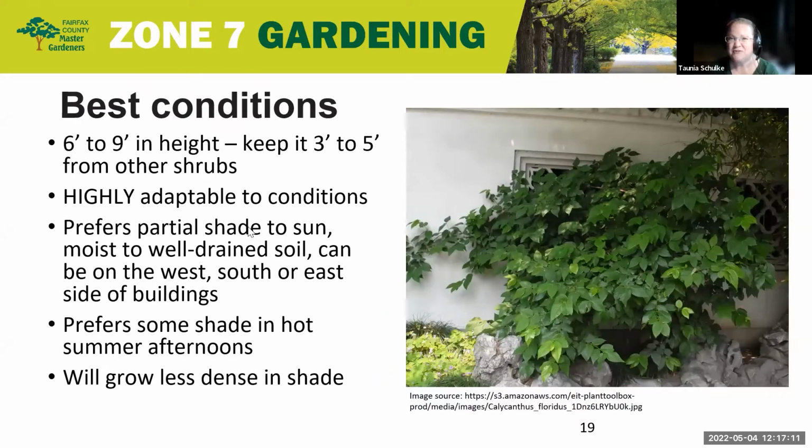The best conditions for this plant is someplace where it can grow 6 to 9 feet in height. So it needs to be at least 3 feet on either side from other shrubs because it can really grow and grow huge. It's highly adaptable to a lot of different conditions, though it prefers some partial shade to sun, especially when it's really hot outside.